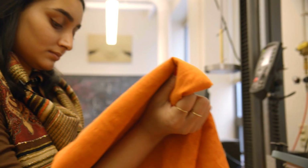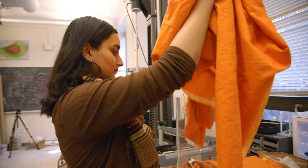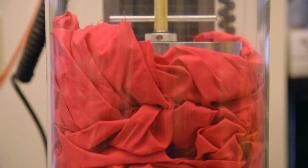Another type of test that we're doing is we're taking these large congruent sized textiles, whether it's cotton linen blend, pure cotton, or even silk, and crumpling them in tubes using the same large loads that we use to crush the textile rings.